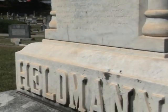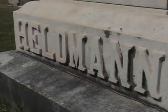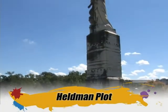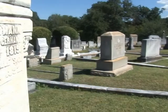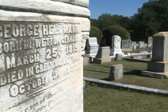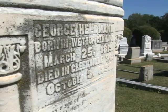Our final stop on today's walking tour is one of the most famous plots here in Greenville, the Heldman plot here in Springwood Cemetery. George Heldman was a saddle maker who eventually became the wealthiest man and largest landowner in the county. In 1889, controversy erupted when his daughter Fanny drowned herself in the Reedy River rather than marry her father's business partner.